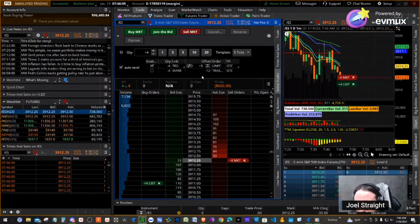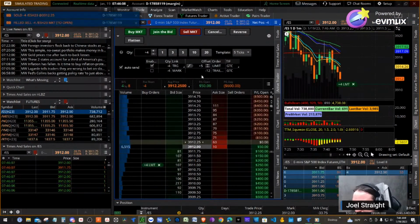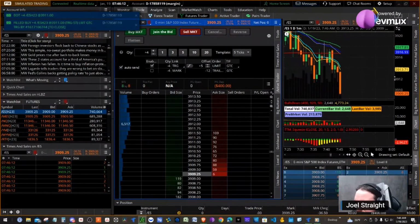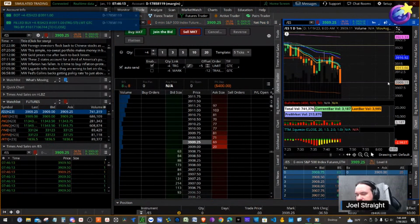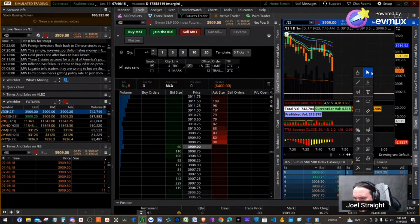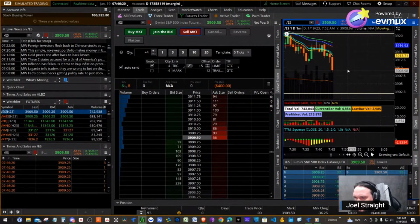Let me take a short right here. All right, so we made 5 ticks back on a short drop. Getting a fresh yellow to red.